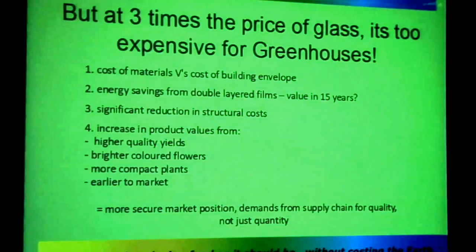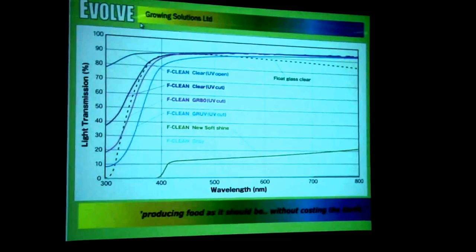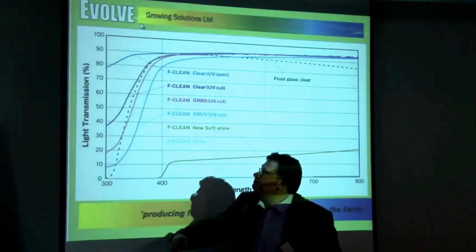So, you got a building, okay? Well, we'll get on to the light transmission. You can see it's all above 90%, but the most important thing here is this UV. One thing that glass really doesn't do much with.